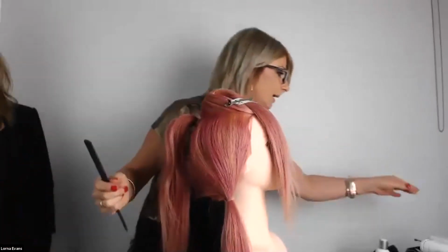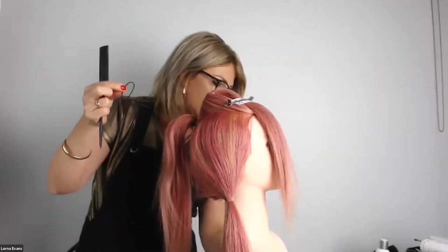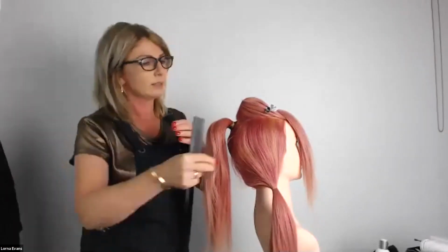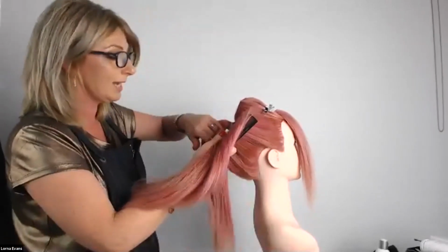Okay, so for this one, I'm going to show you how to use the hat elastic. Now, has anybody ever worked at Fashion Week before? Has anyone ever worked behind the scenes at Fashion Week? If you have, you would have used bungee tape. Sorry, you would have used hat elastic.